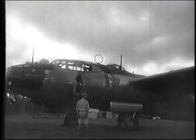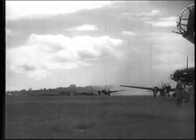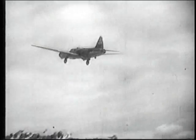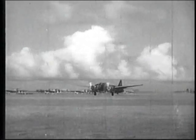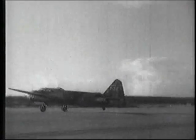Mitsubishi G4Ms, codenamed Betty, also took part in the attacks on the Prince of Wales and the Repulse. This aircraft had a single vertical tail instead of the Mitsubishi G3M's double tail. It was developed by the same design team as the naval attack bomber. A total of 2,400 aircraft were built. By sheer numbers, the Betty was the most important of all Japanese bomber types.